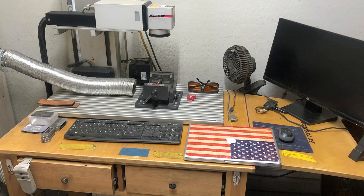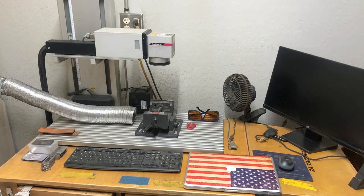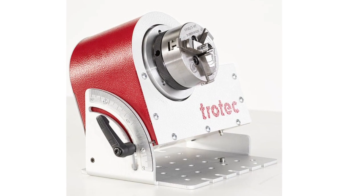I have a fiber laser. It's a 30-watt SpeedMarker FL. I do have a rotary device with that as well that I utilize for bottles or gas cans or forends of firearms, AR-15 forends that are round. I can utilize that and mark everything up.